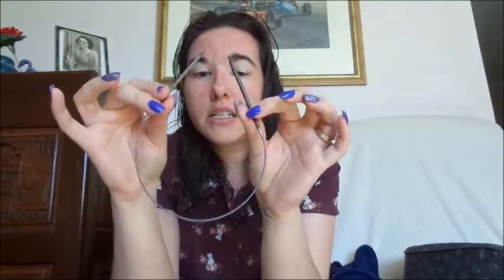So these are just gorgeous. The cord does move in the housing, so that makes me incredibly happy, because I've got two sets of circulars that don't turn, that the cord doesn't turn in their housing, and I hate them. I hate them. I'm not going to say which brands, but I hate them.